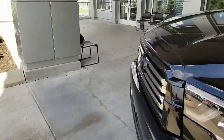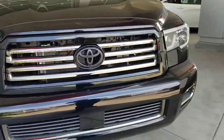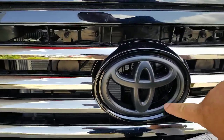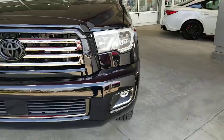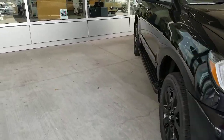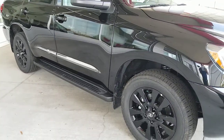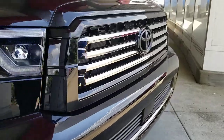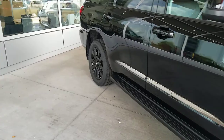You're also going to notice your chrome grille. It's got a black hue to it around the outside. And then you also have your blacked out emblem on the front. You have some black accents to your headlights, black accents around your fog lights. You also have your lower bumper opening with darkened chrome surround. That's what I was talking about down there. Your darkened chrome surround. Just need to not talk so fast.